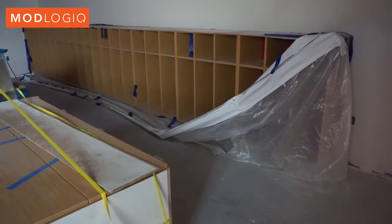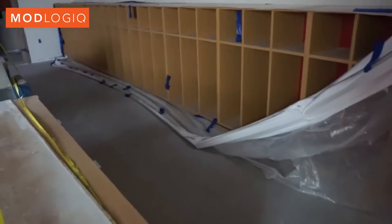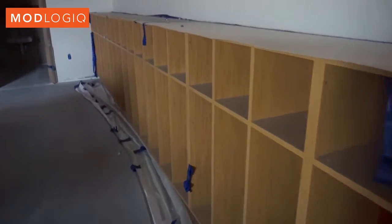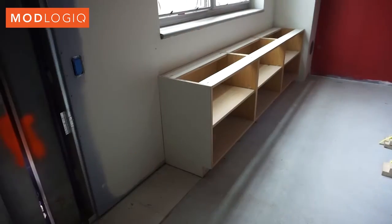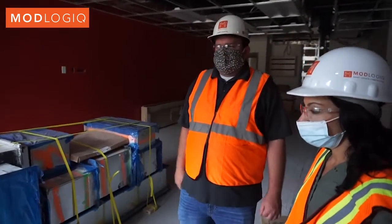All these cubbies were installed in the plant, and they're going to hold, as you said, backpacks, books, jackets, all here. There's casework that runs along this back wall. As you can see, some of it's installed. There's a little bit more that'll have to be installed because it crosses the split line, and then there's a solid surface countertop that goes on it.